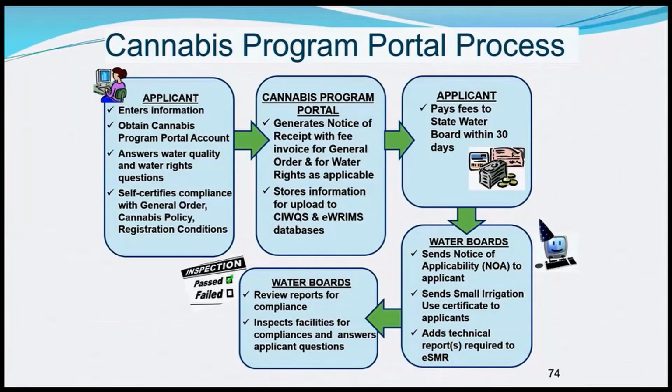If there are any inconsistencies or deficiencies associated with your application, a member of our technical staff will reach out to you via email. So it is beneficial to be vigilant on your email accounts. If everything checks out, you'll receive your notice of applicability and or your SIUR water right.